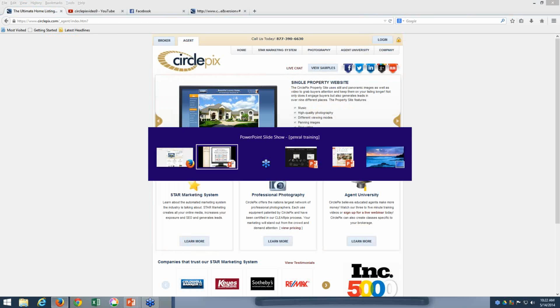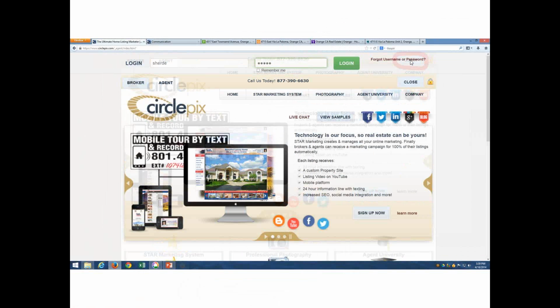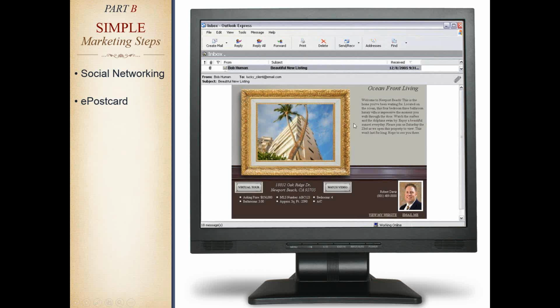Let's jump over here. I want to show you how to log into your account. At CirclePix.com, this is where you'll log in. You'll click on the login button in the top right corner. Then you'll put in your username. Your username should be the email address that you use with CirclePix. And then you'll put in a password, 1234, and you'll click log in.